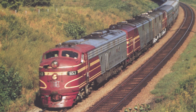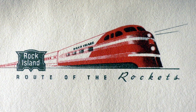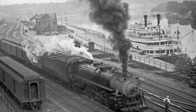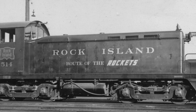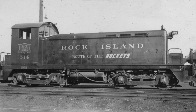When operating as part of the combined train east of Limon, the second locomotive blended right in so as to be unobtrusive. At the same time that it was introducing streamlined passenger train sets in the late 1930s, the Rock Island was modernizing its steam locomotive fleet while also trying out freight service diesels. Its first diesel-electric switchers were introduced in 1937, with more following the very next year.